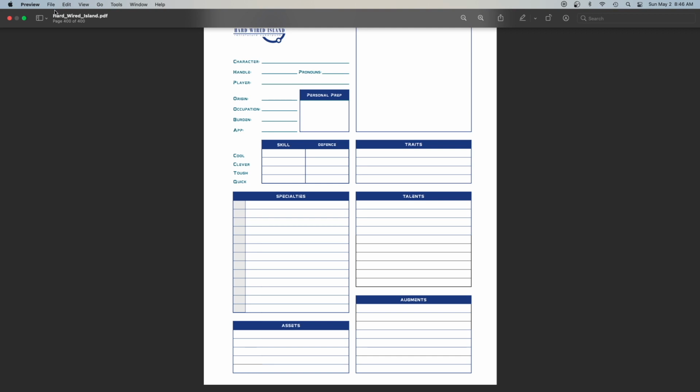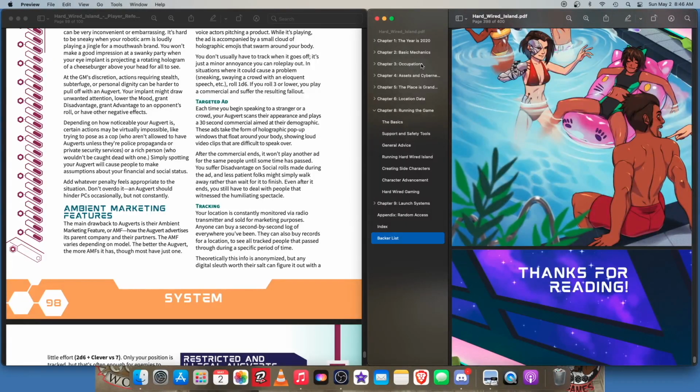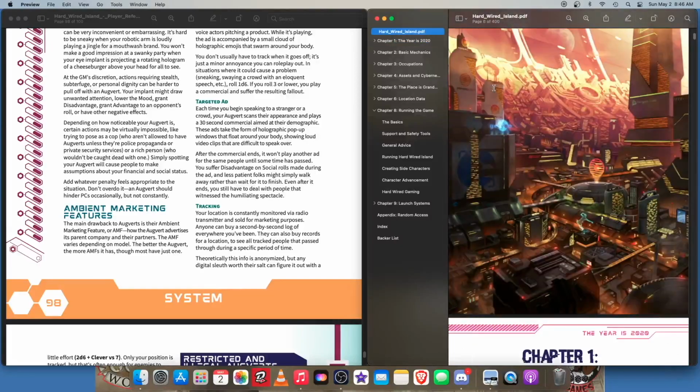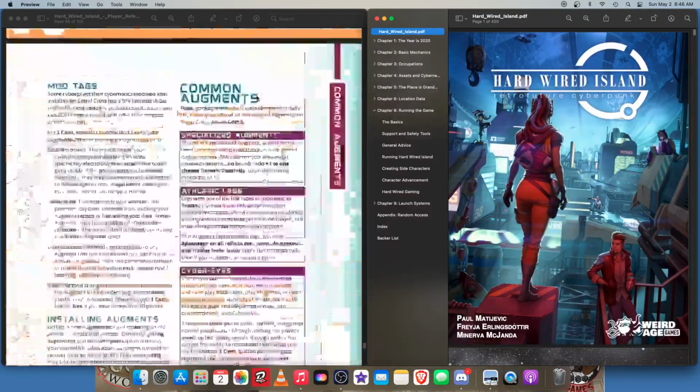Just not a fan of the character sheet. Sorry, it just doesn't do it for me. So there's my thought on the... another nice piece of splash art there. Let's go back to... there we go.